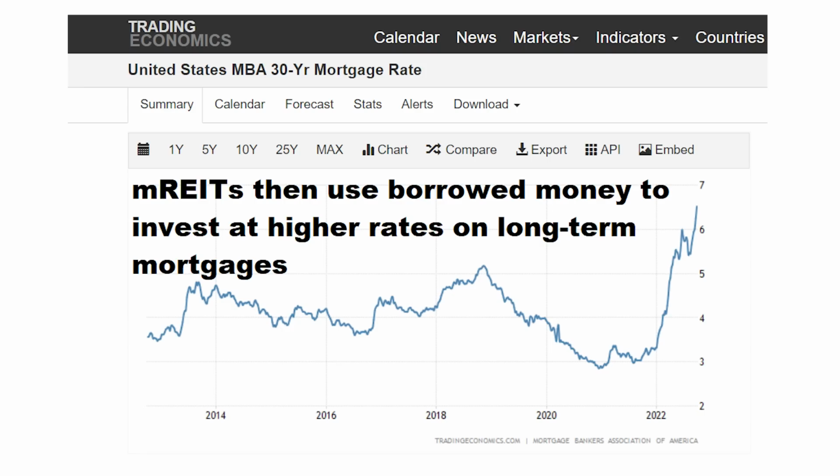And you can see here it's been at almost nothing for much of the last decade. They then use that borrowed money and other capital to invest in those mortgages with the higher rates. So if you take the 4 or 5% interest rate received on a 30-year mortgage minus the near zero rates they were paying on that borrowed money, it's been a very profitable business and great dividend cash flow.